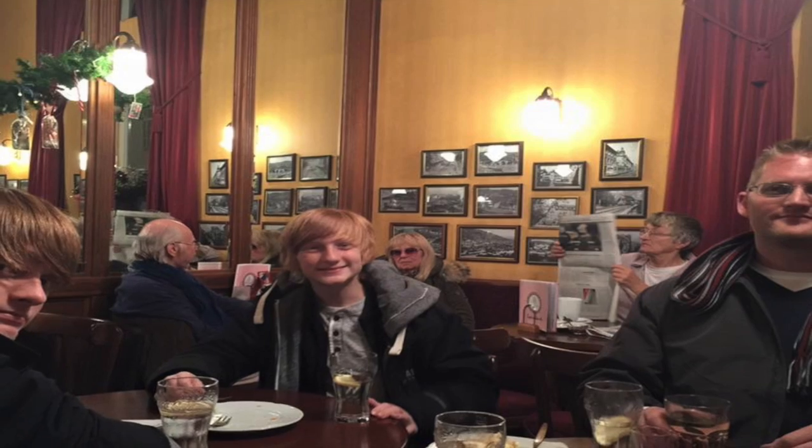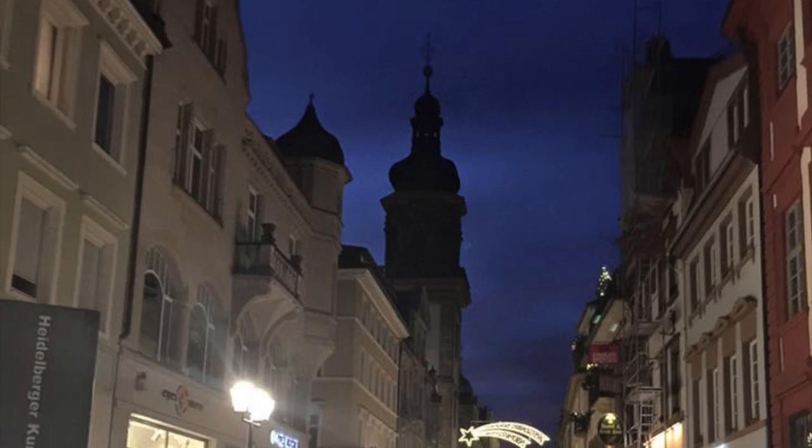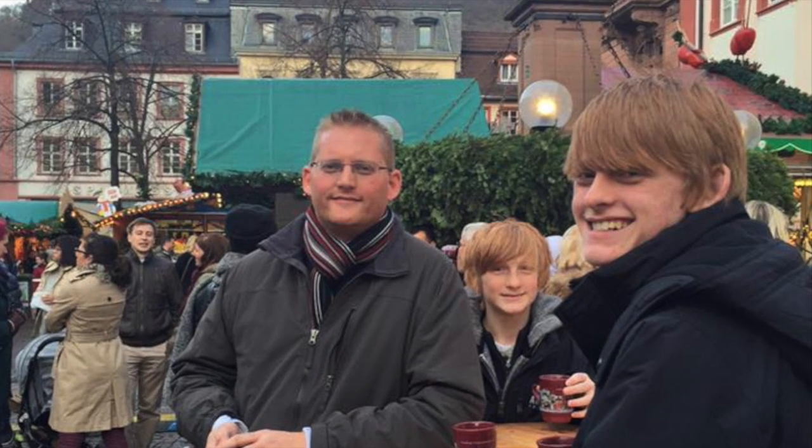So this is a German train. We had taken a train from Heidelberg, Germany, into Brussels. It was about a 4-hour train, very fast, very on time.